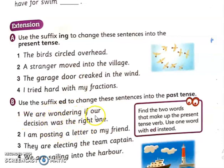We are wondering if our decision was the right one. So first find the two words that make up the present tense that are wondering. We are wondering. So we will change we are wondering into the past tense. So we will remove the verb to be and change ing to ed. So we wondered if our decision was the right one.